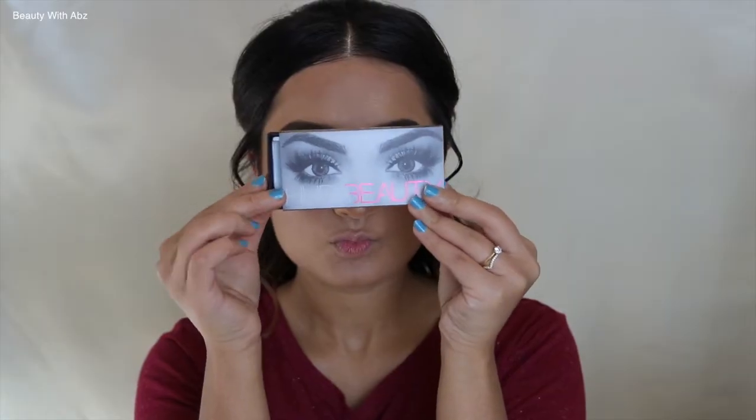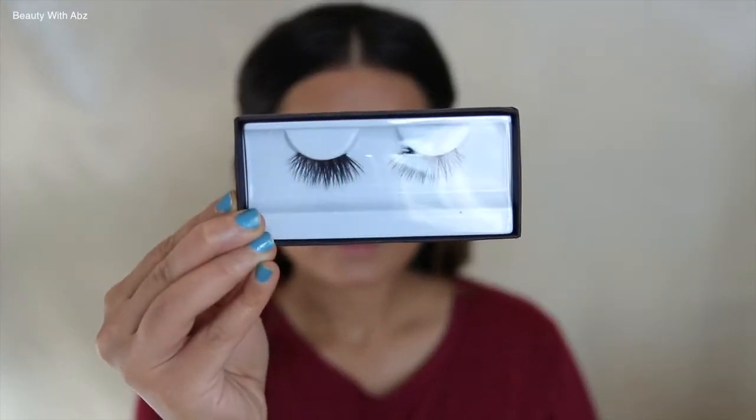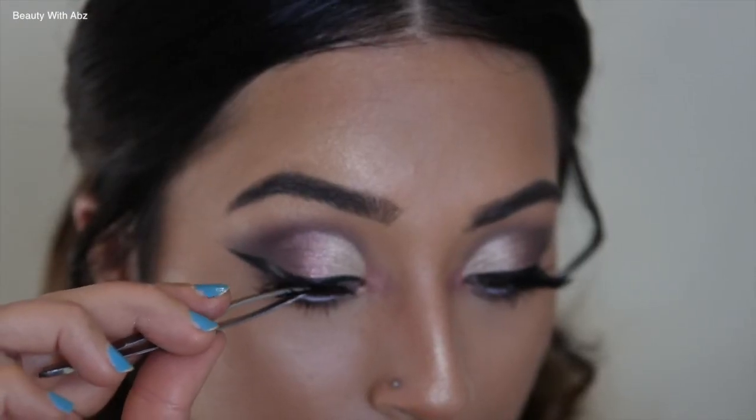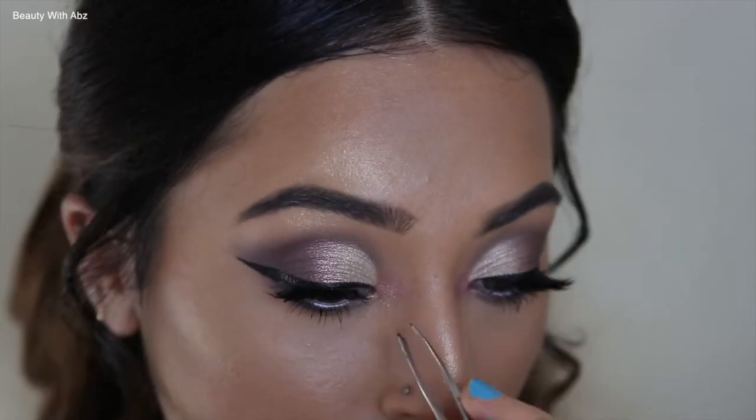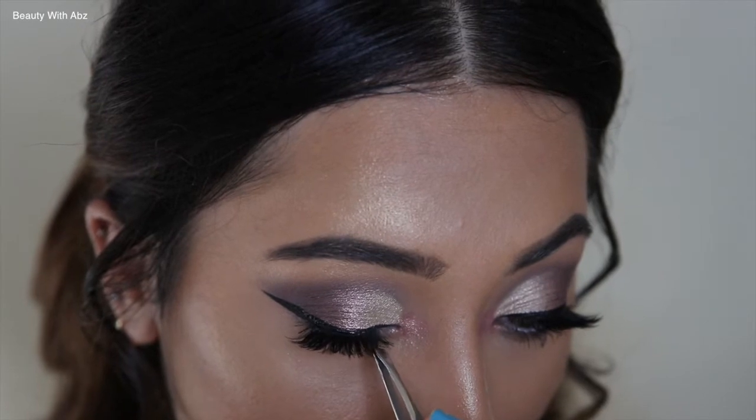I don't want to take away from the eyeshadow too much, so I'm going in with Huda Beauty lashes in Camille, number 16. They're really nice and sort of natural lashes. They flare out on the outer edge, so they will exaggerate my cat eye, which I love.